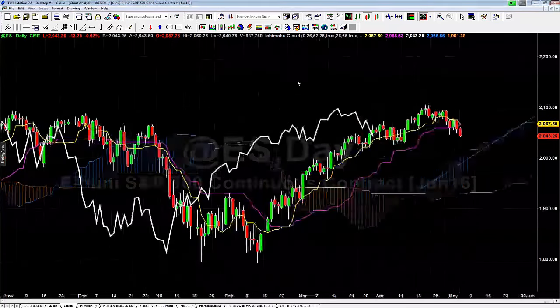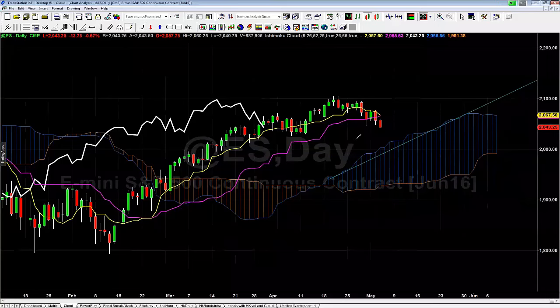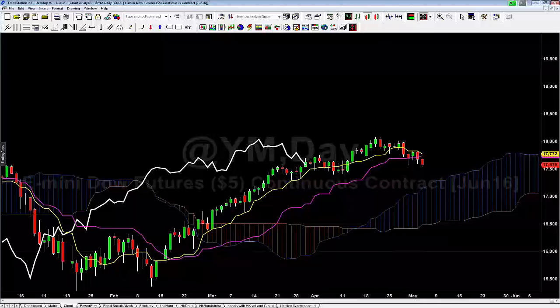Now, what I have found, because I've been using it for years and years, is you can also use about a 50% retracement between the purple line and the top of the cloud as invisible support, okay? So on the S&P, it looks like it's going to go lower and test the top of this cloud. Does everybody follow so far? Pretty easy so far, right? So that's the S&P. Let's take a look at the YM, the Dow.